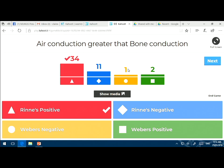It's a bit funny, the wording of Rinne's. I don't know, I say Rinne's. So that's the test when you put the fork here and then you say, can you hear it? And when they say they can't anymore, you then bring it here. And so this is bone conduction.